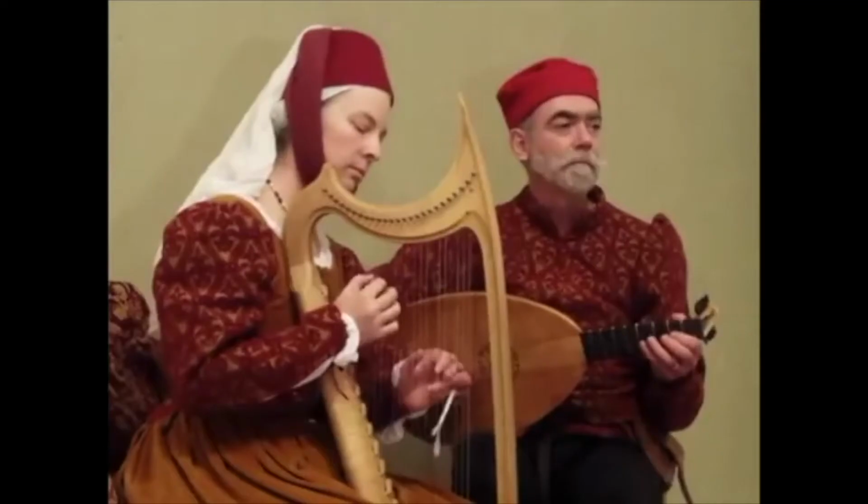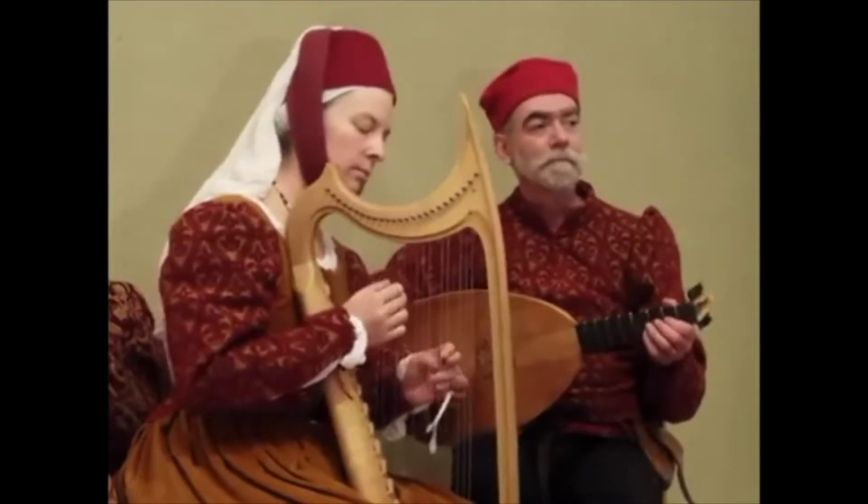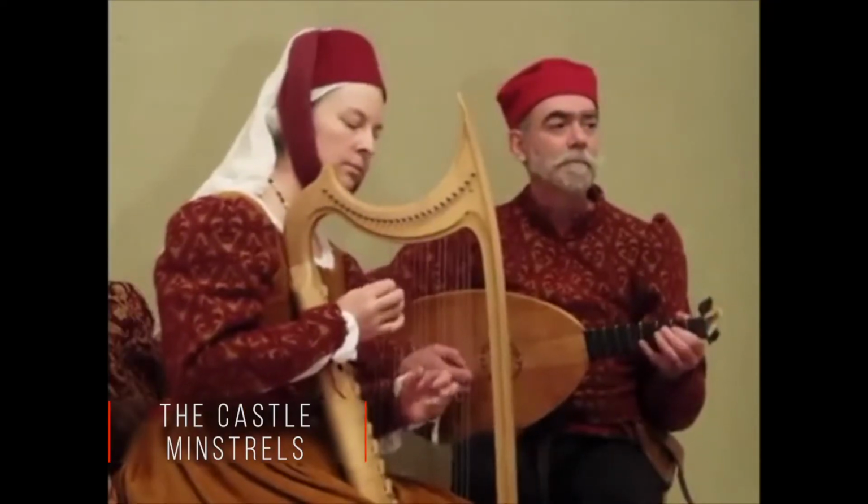One of the acts that we have which are perfect for this are called the Castle Minstrels. They play in that kind of Victorian-esque vibe and can really enhance that moment of your day when people are sitting, eating, drinking and generally having fun.